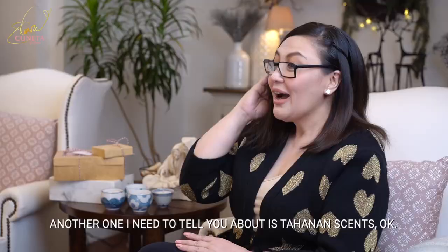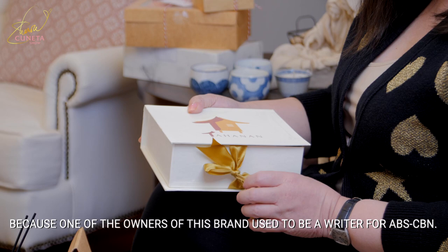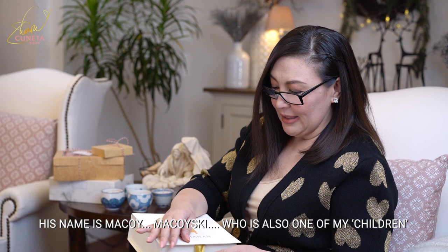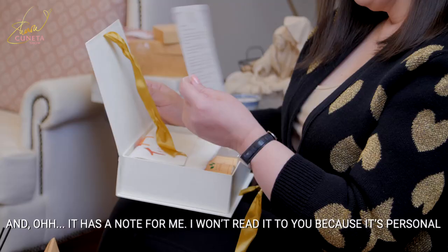Another one I need to tell you about is Tahanan Scents, okay? This brand is special to me because ang isa sa may-ari nito, ang nag-umpisa nito, ay isang writer sa ABS-CBN noon. At si McCoy, anak-anakan ko rin po yan. This is a gift box from Tahanan Scents. It's very affordable. And oh, as a note for me. Oh, I won't read it to you because it's personal.